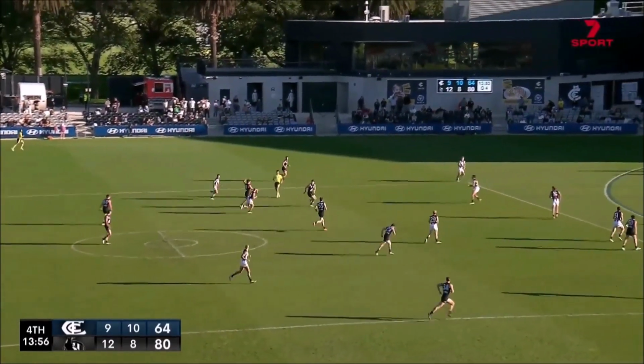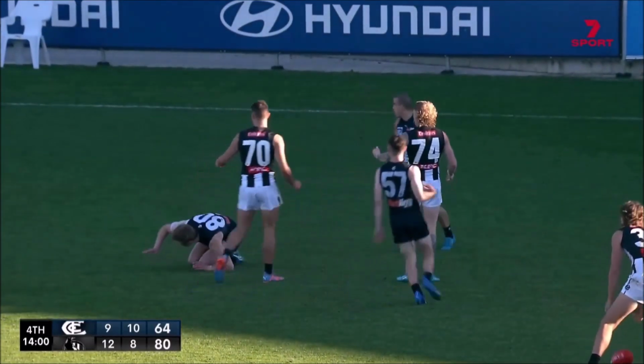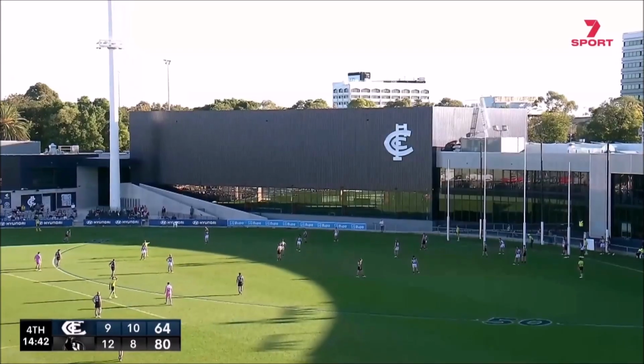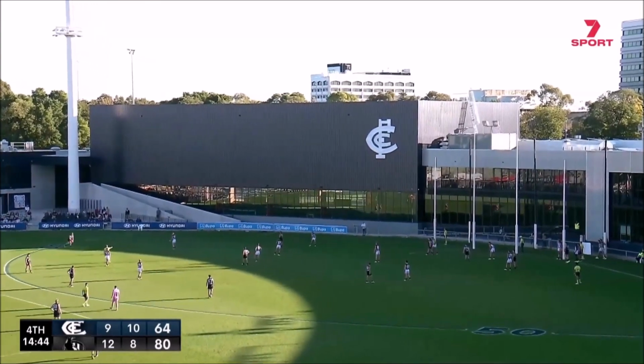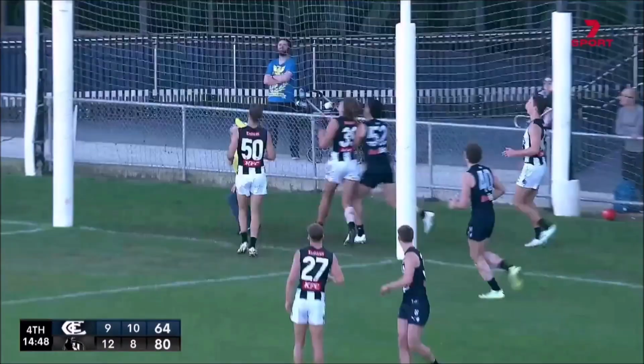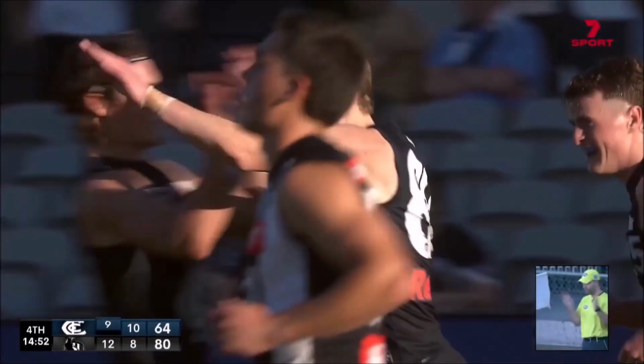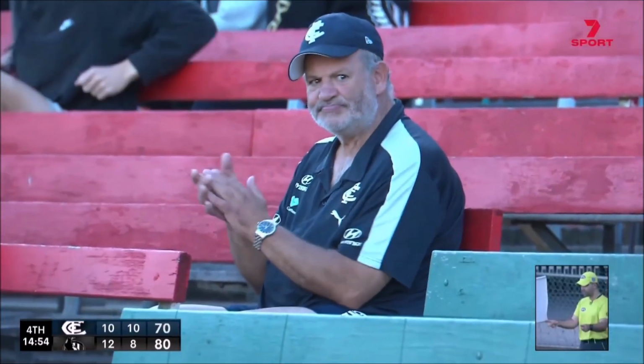Archie Stevens has run from the back. Ramshaw. Is there a hold on Lambert? You bet. And keep the Blues in this. It's shallow, but good enough. Bailey Lambert with 2 on day 1 as a Blue.